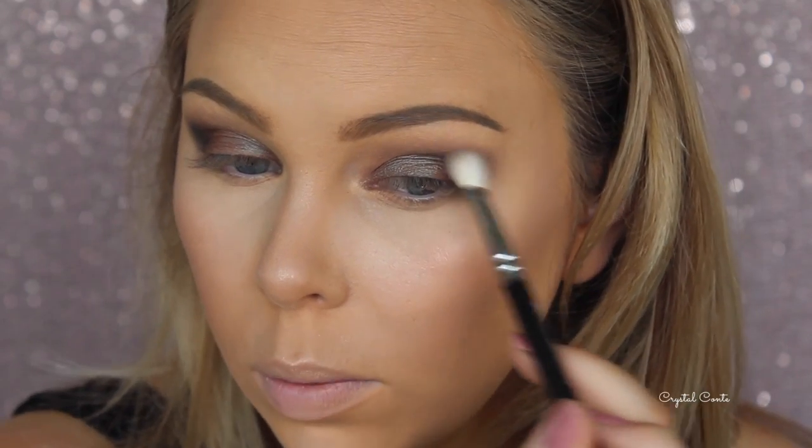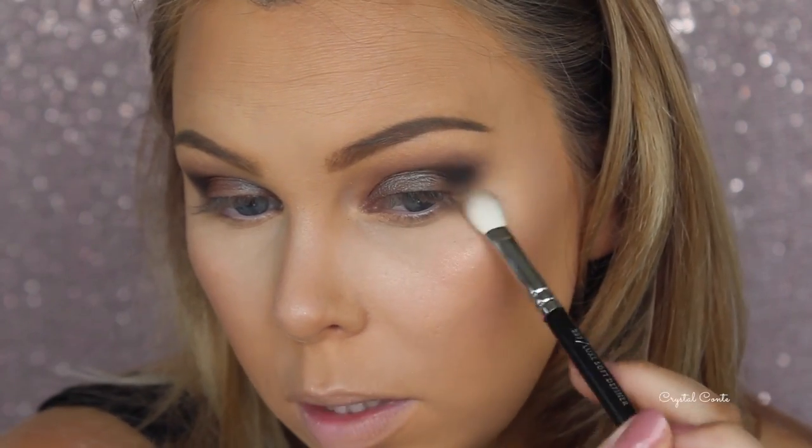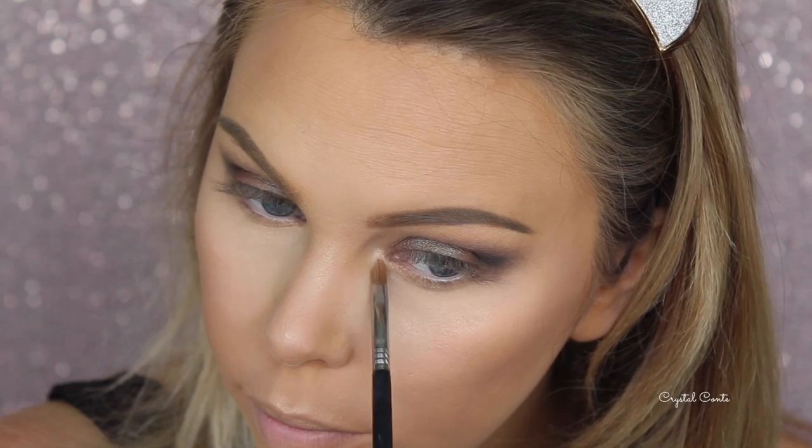Just take your time blending with the black, especially if you've got a super pigmented one. Make sure your eyes are even, so just look up like that and try and make sure that they're even. Taking Shroom from MAC as my inner corner and brow bone highlight.